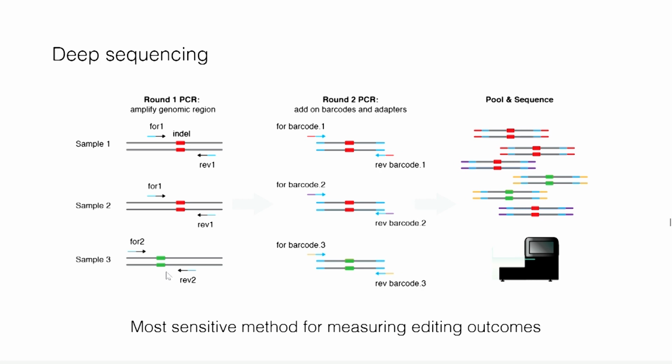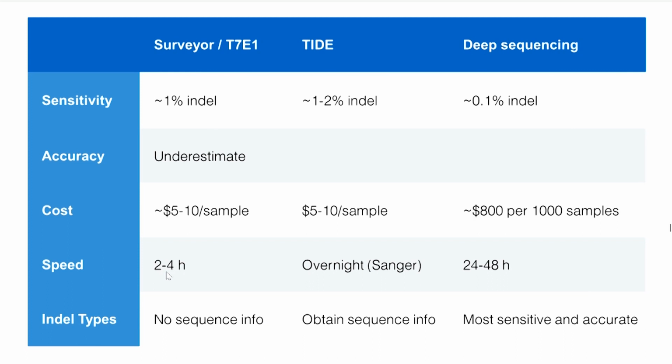So the pros and cons of these methods are as follows. If you only have a couple of samples, deep sequencing might not be the most feasible way to do it. We can typically detect maybe 1% to 2% indel with T7E1 or TIDE-based methods. The cost is roughly the same, but NGS is a lot more sensitive and accurate, and it can detect down to 0.1% indel or lower. But the cost of having enough samples to merit this is a bit higher.